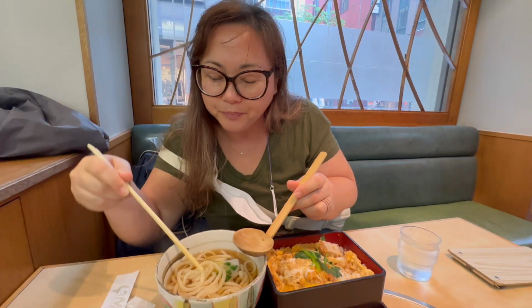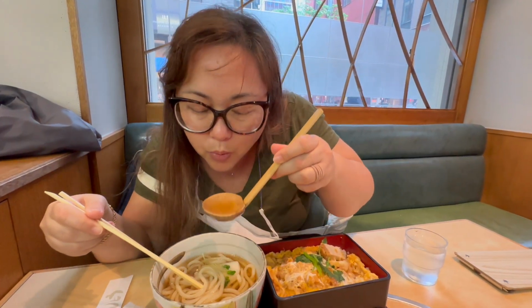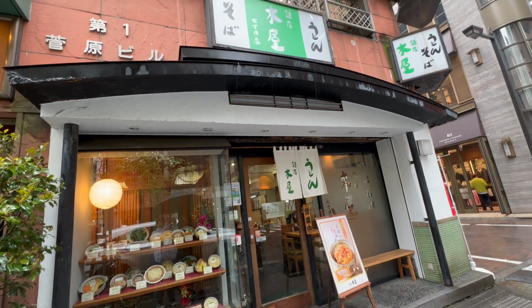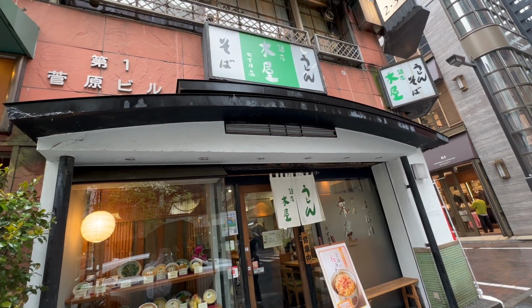Perfectly chewy. In Japan, there are a lot of good restaurants that you will not find on Google Maps. The best thing to do is to explore and find those hidden gems. We're gonna finish this and head on over to the next spot. I will leave this place linked below, but if you look up Subakia Coffee, it's right next door.